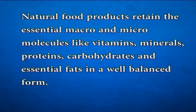Natural food products retain the essential macro and micromolecules like vitamins, minerals, proteins, carbohydrates, and essential fats in well-balanced form. Apart from these, therapeutic properties are also provided in the form of phytonutrients. These are the bioactive compounds in fruits and vegetables that supply their color and flavor. They protect the body from free radicals produced during metabolism and exposure to pollution, and prevent diseases by protecting tissues and organs of the body.